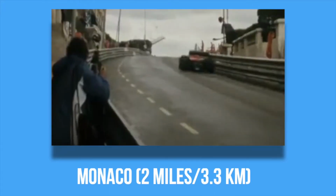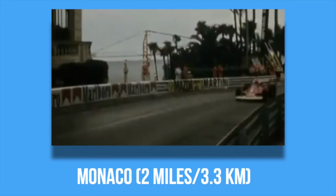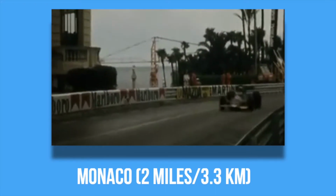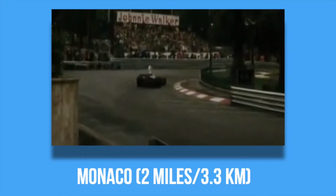And secondly, the Circuit de Monaco, of course, everyone already knows it's the shortest track currently used in Formula 1, clocking in at roughly 2 miles long, which is why I'm using this as an example, because it acts as a bit of a nice unit of measurement for some of these longer tracks later on in the video.